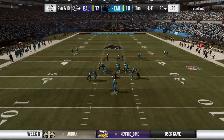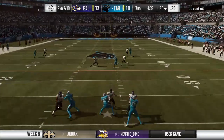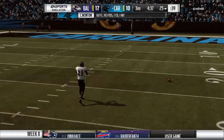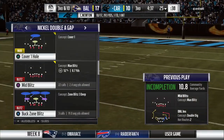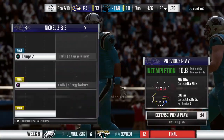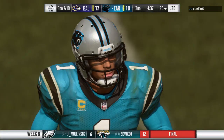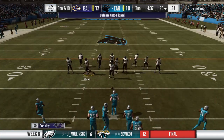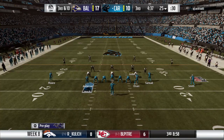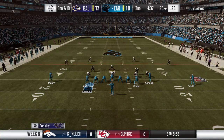2nd and 10. Newton again. Going up top. And they went for a big play through the air on 2nd down. Couldn't connect. Now it's 3rd. And you just know when that play call came in, their eyes lit up, because anytime you get a chance to take a big shot downfield, that's a lot of fun, and they missed an opportunity. Big play coming up. Here's 3rd and 10. I would expect to see some pressure here.